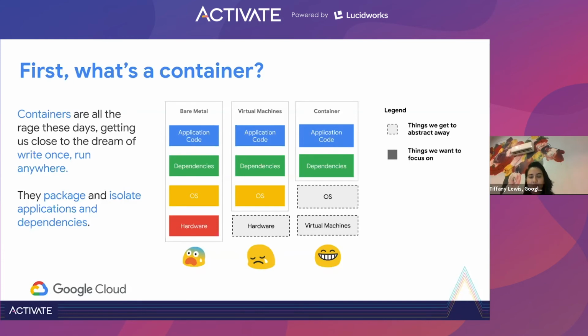So when we look at the continuum of tech development, we have bare metal, in which customers are responsible for the entire stack: hardware, OS, app code, dependencies, all that jazz. The next iteration brought us VMs, in which hardware maintenance was essentially taken out, but then you still had to worry about maintaining things like the OS, the dependencies, and the application code.